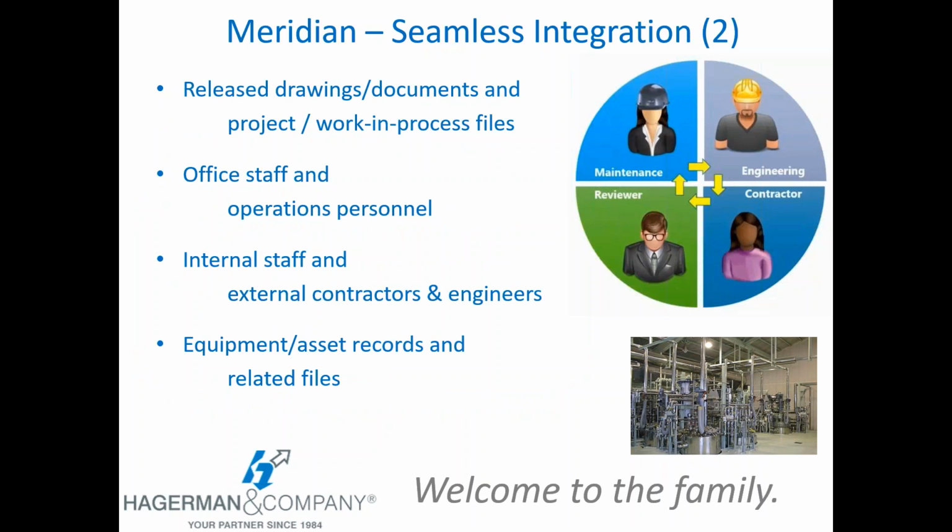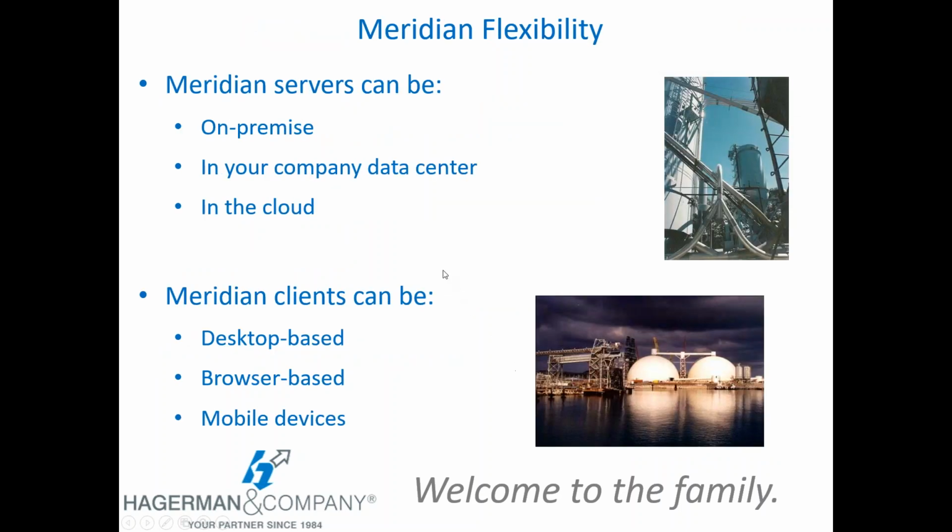So again, on the seamless integration that Meridian provides, and we talked about seamless integration between release drawings and documents, and then your project or work in process files, between office staff and operations personnel, between your internal staff and your external contractors, engineers, and architects. And then also, we're not focusing on this as much today, but between your equipment asset records and the files that relate to them.